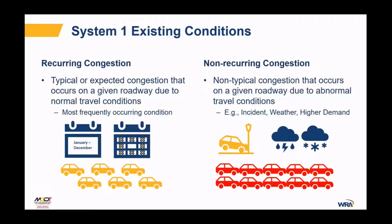FHWA defines recurring and non-recurring congestion, where recurring is the typical or expected congestion on the roadway, whereas non-recurring congestion is atypical, worse travel conditions that could be caused by incidents, weather, or higher demand days.